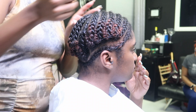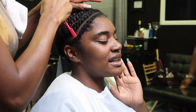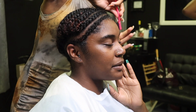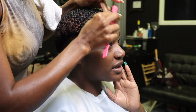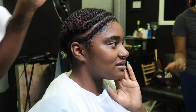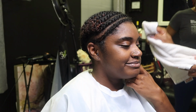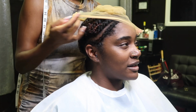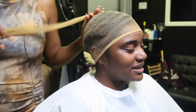There's no such thing as a wig application or any type of braid down without oil, so we also had to put that in. And next I'm gonna go in with the Got2b and just slick her edges back so they are out of the way for this glueless install. And I'm also gonna go in with the blow dryer just to make sure that the Got2b holds her edges in place, and once again they are not touched by the glueless adhesive. Even though we're not using glue, we don't want hair in the way. And then I'm gonna wipe it off using alcohol before going in with my pair of stockings and sewing that down to get into the ball cap application.